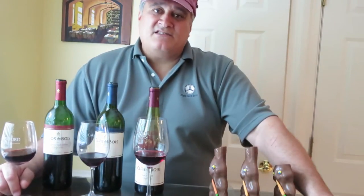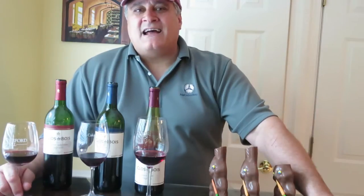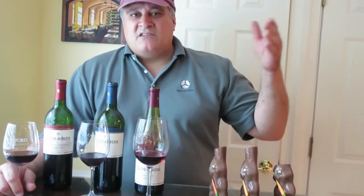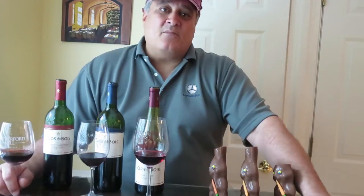These wines weren't made to last 100 years. The value on them is great. I think they were $10, and I got them for $9, and they were on sale, and I saved a little more because I bought six. Eight-something per bottle.